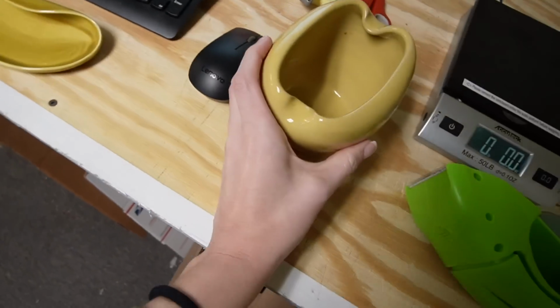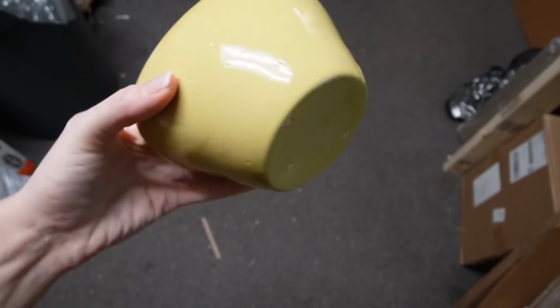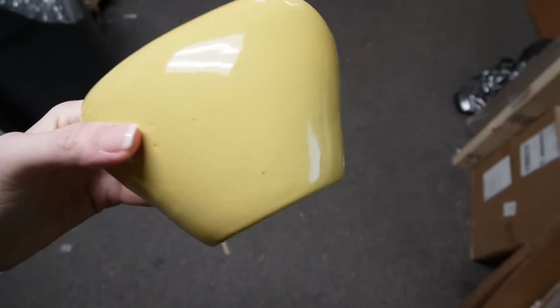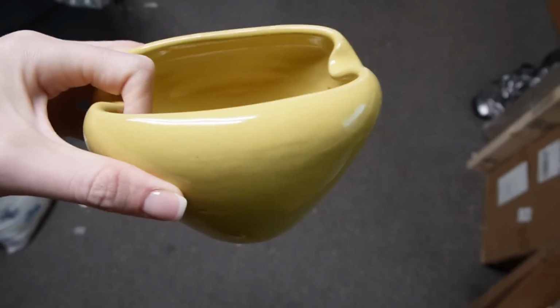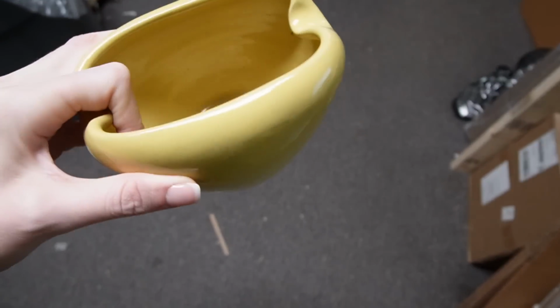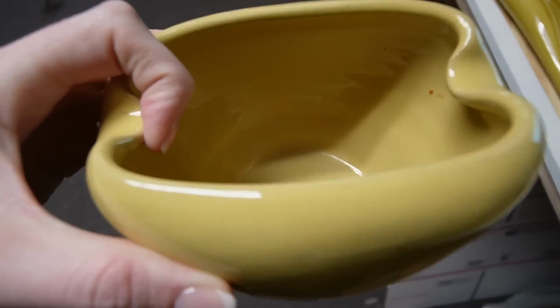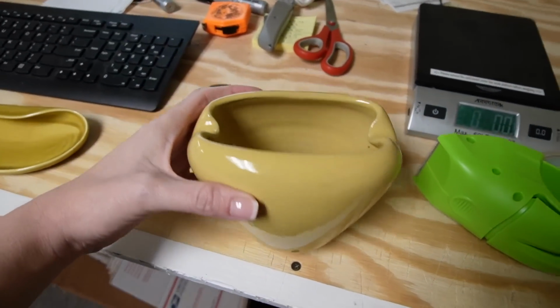And this piece here, I believe, is an ashtray. It's not Russell Wright, but it does match, and I think this came out of the same box as the Russell Wright. It's a lot heavier, and you can see the glazing is not as smooth on this. So this is not a Russell Wright piece, but the color matches. And I think this is an ashtray, judging by those little dents there on the side that you could put your cigarettes on. But it could also be a beautiful planter or vase.